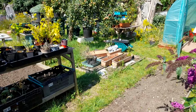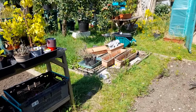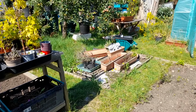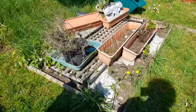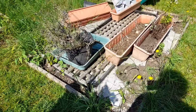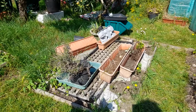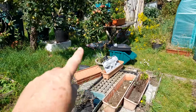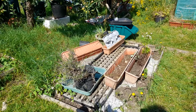But first off, I need to clear that bed. It was covered in cardboard in the autumn, and then various things were put on top and stored. And there is actually a table frame in here, a metal table frame you can just see here, which I've got the top of at home, and Richard and I are going to be bringing that down on Friday. I think the table will go over here. It's quite a big table, so a lot of plants will be able to go on it.